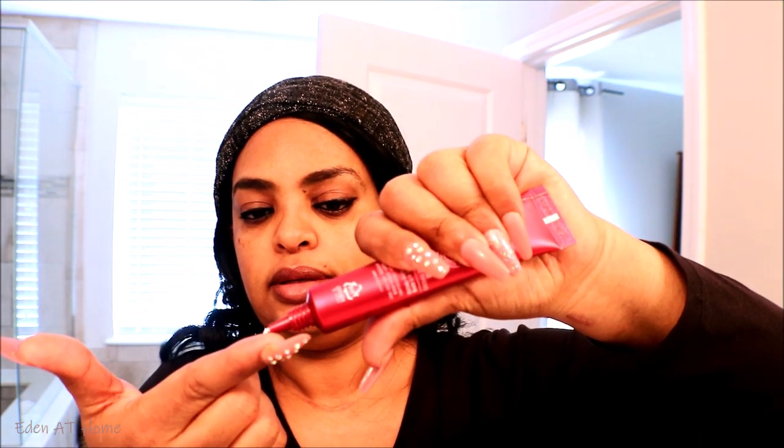And next I'm gonna apply the eye cream under my eyes, especially if you have bags or something. Eye cream is a must. You need only this much.